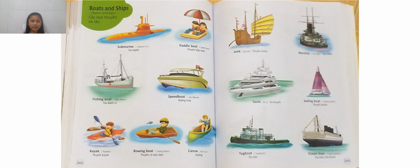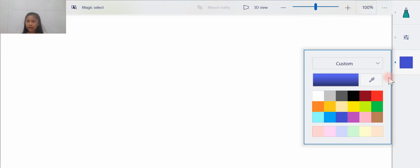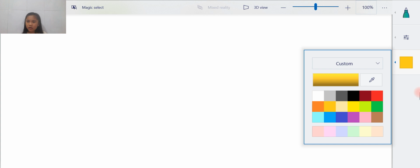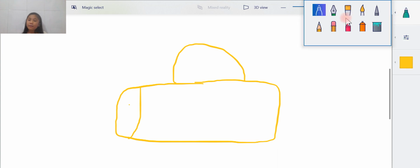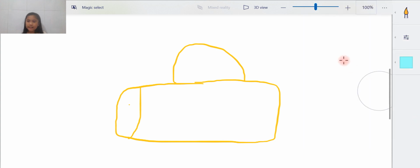First is submarine. It is a kind of transportation that will move under the water. What does it mean here? Maybe a little bit different than what you're thinking of now. Okay? Let me draw the submarine. Just think it was this. And this is a machine, and the water would be just like this.